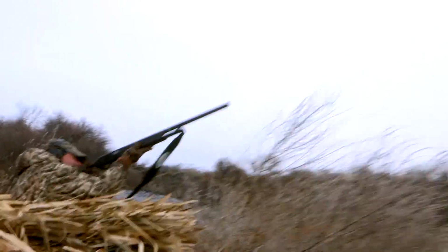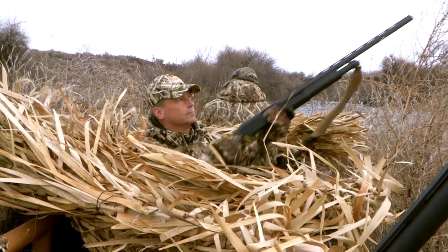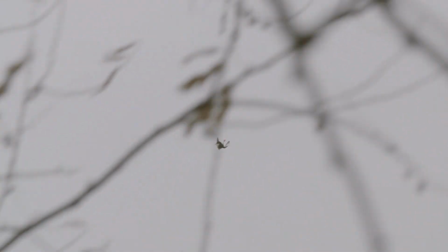Okay, here comes one. The success is measured by shooting a limit. That's human nature. You set yourself up for disappointment. And our focus is not on the limit. You don't have a limit of fun by shooting a limit of ducks. You have a limit of fun by the entire atmosphere that we create.